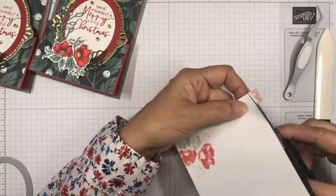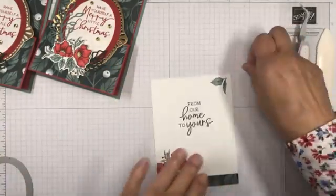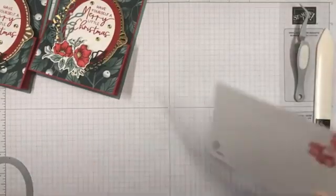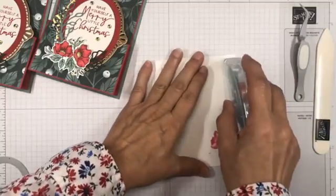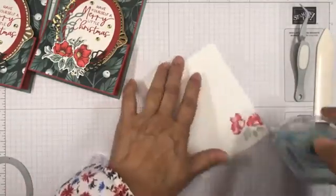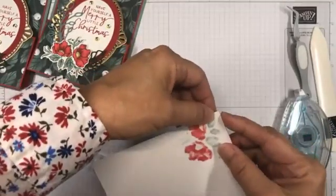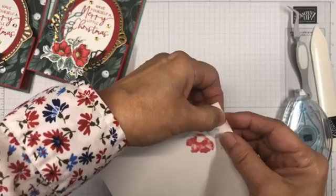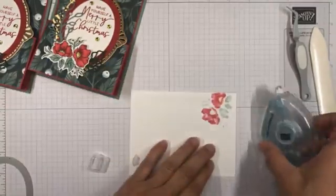And trim the end. There we go. And then get my Stampin' Seal and put the panel on the inside of the card. I think this slipped a little bit. So I'm going to push this up. Yeah. Just ever so slightly.